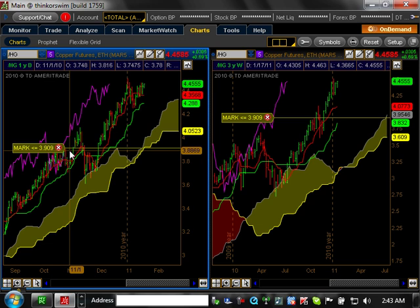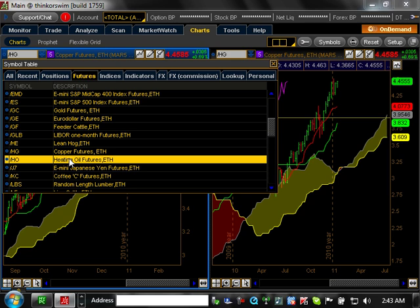Copper is still going very, very strong from all the metals. We'll look at that compared to silver, which was the second highest.